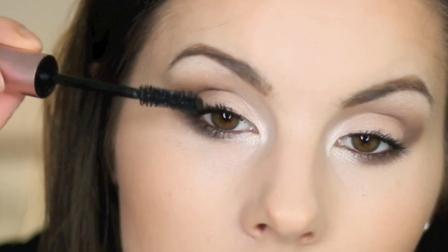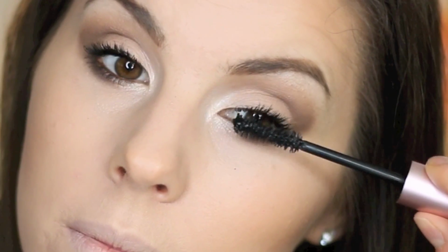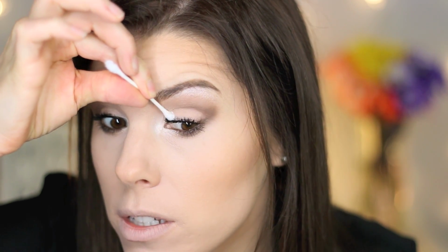So now I'm just going in with a coat of the Too Faced Better Than Sex. If I happen to get any mascara on my eyelids, I just go back with a Q-tip and wipe that off after my mascara has dried. So I'm just going to touch up the eyeshadow where I kind of wiped it off.